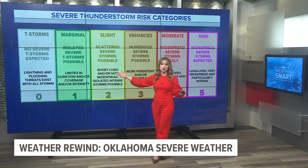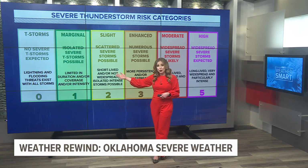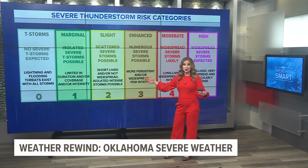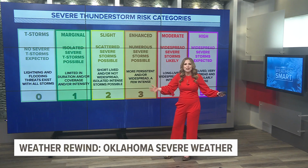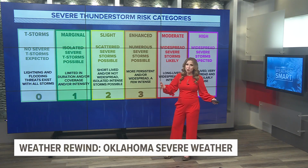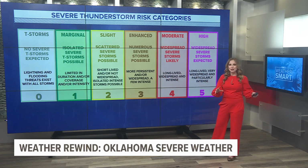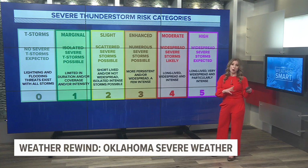A slight risk means that there can be more scattered severe storms. These are also short-lived and usually not widespread either, but isolated intense storms are a possibility. And enhanced means that numerous storms are possible. These storms can be more persistent, more widespread, and you can even get a few more intense storms out of it. A moderate risk means that widespread severe storms are likely. They will be long-lived, widespread, and very intense storms are possible.